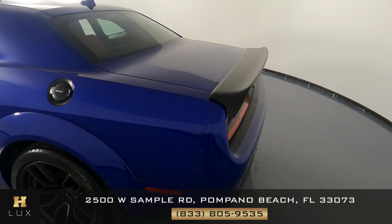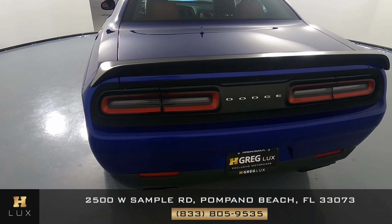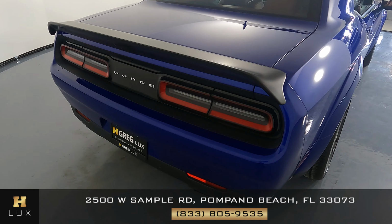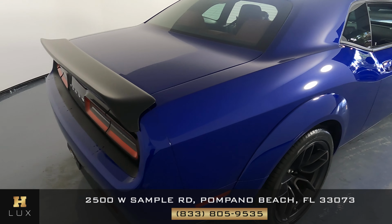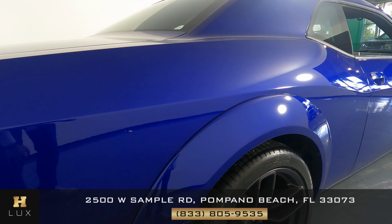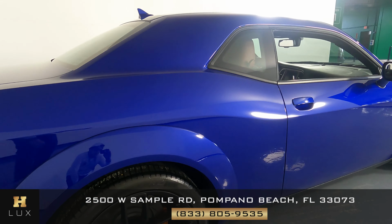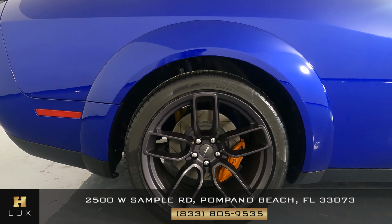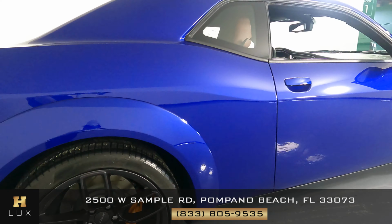Now to the back of the vehicle. As of now, I haven't seen anything. Overall, the exterior seems to be in perfect condition. We can now go ahead and check out the other side of the car. This is the passenger side. And this fender looks good as well. Perfect. Now we can check out this wheel. And this wheel is in perfect condition as well.